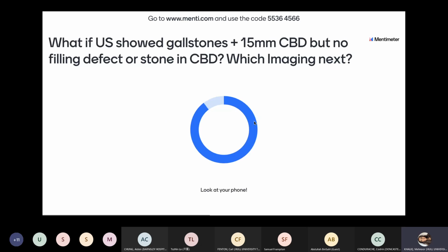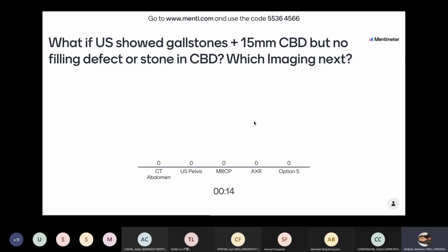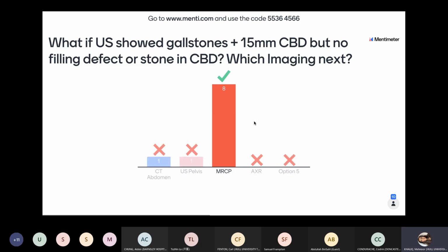So if in this scenario it showed gallstones and a dilated CBD, but no filling defect or stone in the CBD, what imaging would be best to request next? Great, so most of you said MRCP. So MRCP is just magnetic resonance cholangiopancreatography. So it specifically visualizes the biliary tree, and it tells us if there is stone in the common bile duct, and that can inform our management from there.